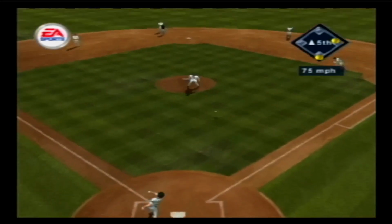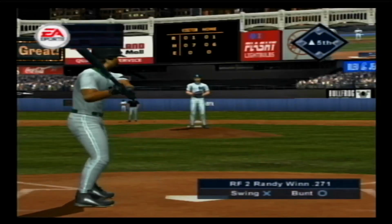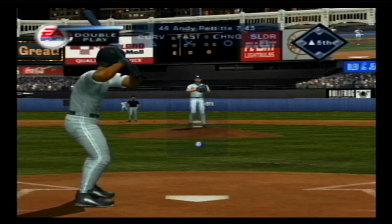Grounder hit up the middle. And an out on the play. They get the twin killing. Bob, they were able to turn that double play with some great execution and some fancy footwork around the bag.